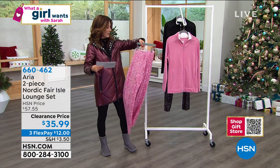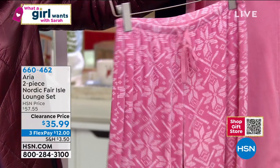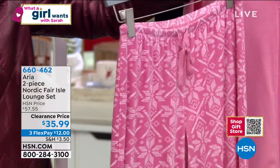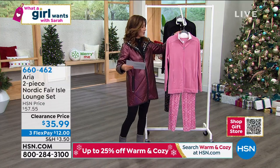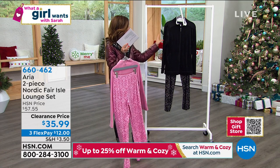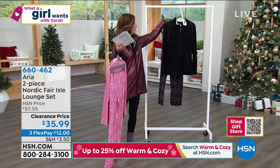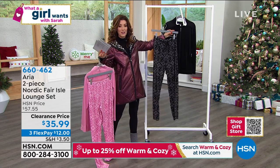The bottoms are done with a beautiful little drawstring waist, and the length on the bottoms is 30 inches on the inseam. The bottom will have the Nordic Fair Isle print. So we have the pink, we're calling cashmere rose, and we have that in small through 3X. We also have it for you in the black, and we have the black also coming with the great little printed pant on the bottom. You get them both. Isn't this crazy?